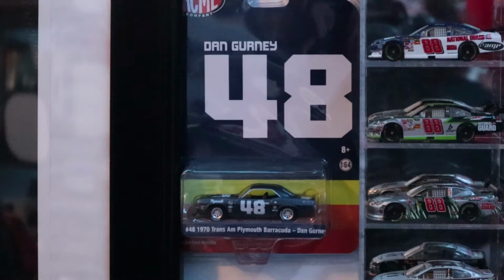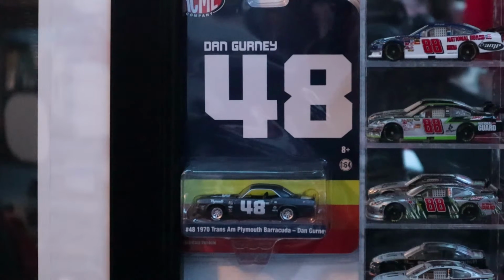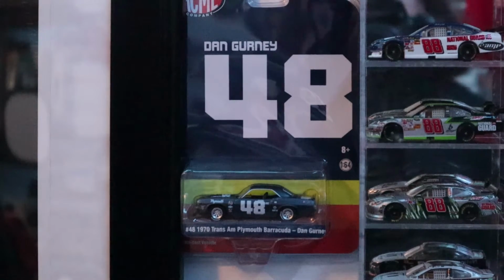because I've learned more and more about the Gurneys and everything like that, but this is essentially Dan's last ride. He retired after the 1970 season. He had teammate Swede Savage, who would sadly pass at Indianapolis maybe the same year or a few years later, I think in an IndyCar accident. I just thought it was really, really cool.